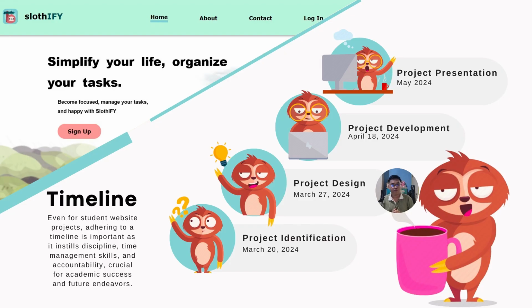Then, we move to project development. With the design locked in, the development team, including myself, convenes to initiate the coding process using Visual Studio Code. We collaborate, ask questions, and strive for continuous improvement in both our coding skills and design process.